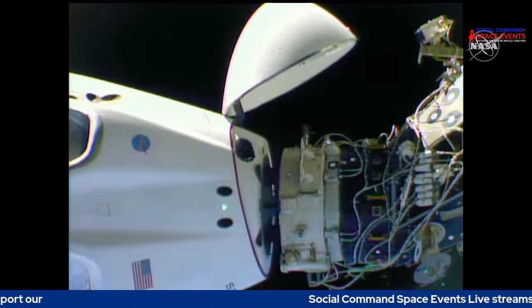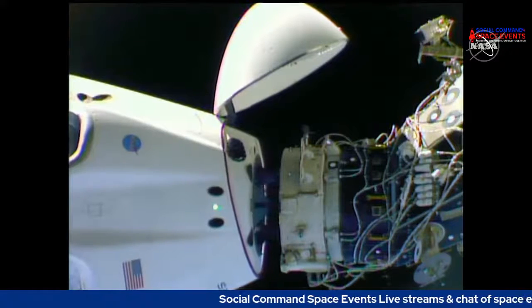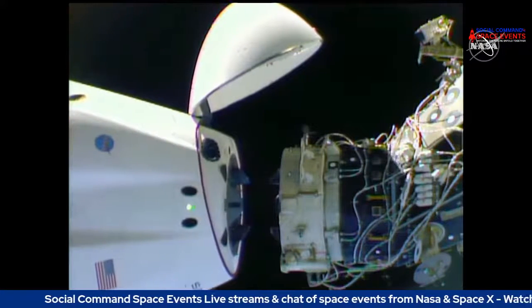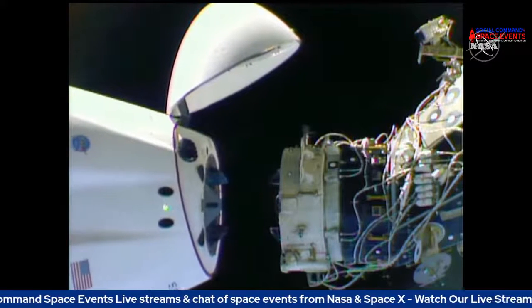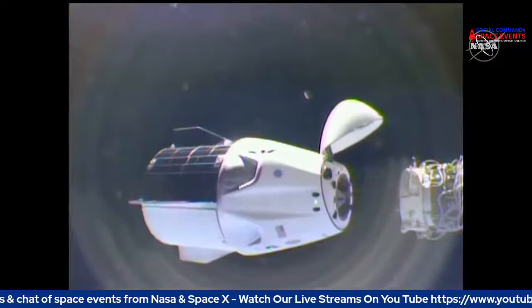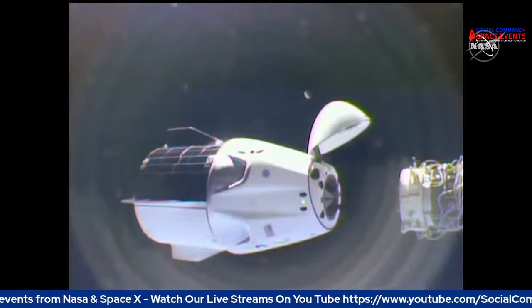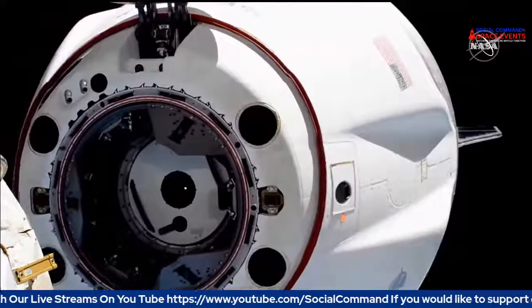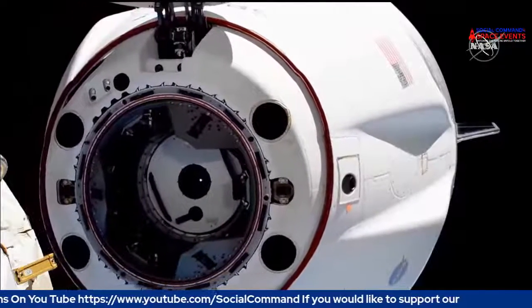Dragon, SpaceX on the big loop, all hooks open and nominal. And you can see on screen, Dragon Resilient spacecraft has undocked from the International Space Station at 3:30. Dragon separation confirmed. And what a view to see at 3:30.